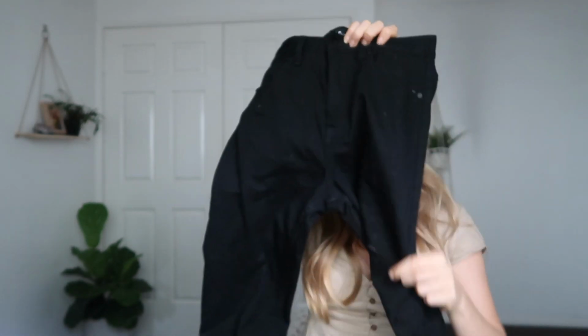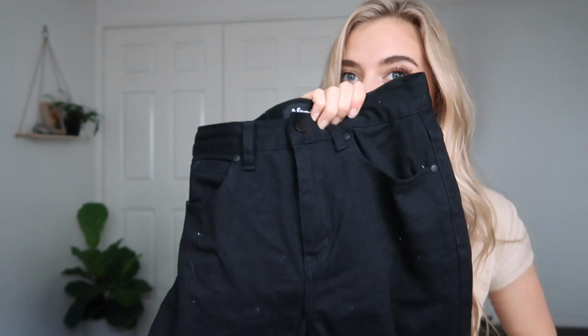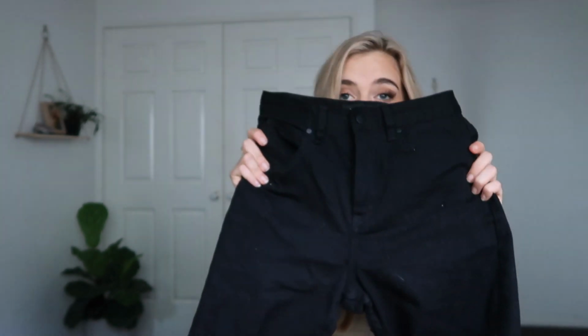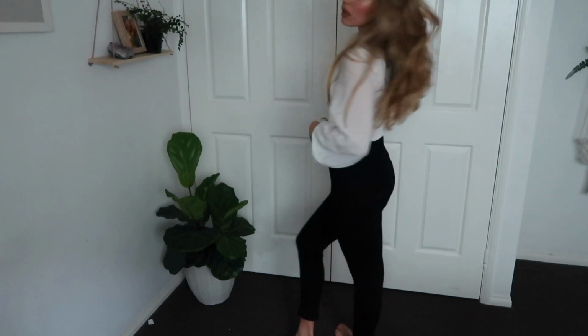Okay, so the next thing I got was something that I needed to get a new pair of for so long, and it is just some plain black high-waisted jeans. Yes, they're crinkly again because yes, I have worn them again. You know when black jeans start to go white and really gross around the knees and don't fit you well anymore? That's exactly what my previous pair of jeans were looking like. So it was very much needed to get a good quality pair of jeans, and these are so nice.